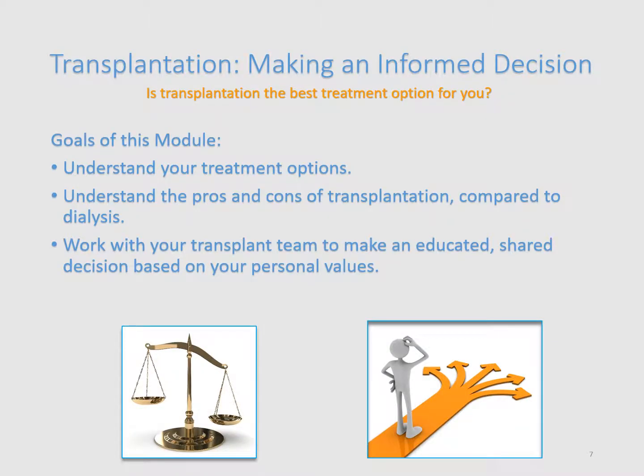Now that you know more about our program and making an informed decision, it is time to consider whether or not transplantation is the best treatment option for you. The goals of this module are to help you understand your treatment options, which include dialysis or transplantation. We also want you to understand the pros and cons of transplantation, especially compared to dialysis.